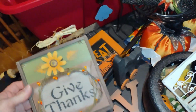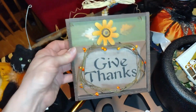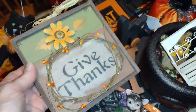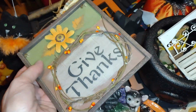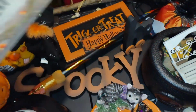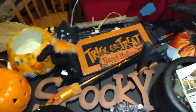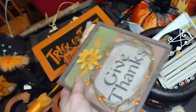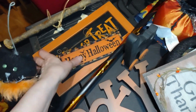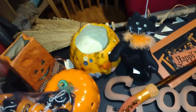So I think I'm ready to let this go. I may just stick it out on the porch. I'm not going to keep it in this stuff, so it's going to go. It may not survive the rest of the season, but I'm going to go ahead and get it out of my Halloween stuff. This is mostly Halloween. So that's going to go, basically. And I'm not sure about this stuff, so I'm just going to leave it for now. I can always declutter it next year.